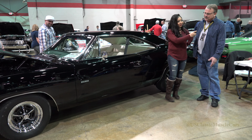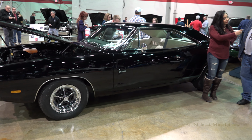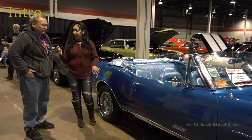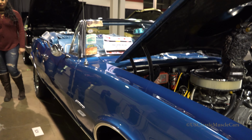We brought a recently finished '69 Charger I built for a client in Michigan. Kind of a little bit of a nostalgia story involved with the build. Wow. So was this the original? No, the original color was white. It is a pace car because the original engine was a 396 Turbo-Jet.